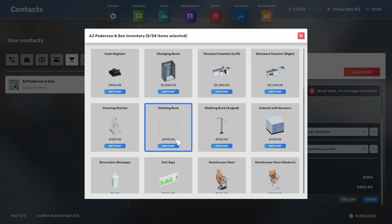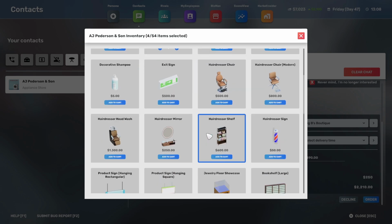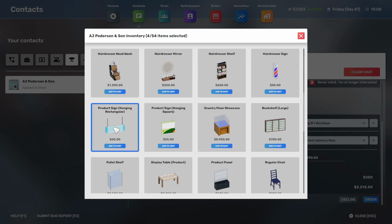Okay, how about, what have we got? 7 grand. How about we get 4 clothing racks? Let's have 4 of those, please. That might be quite nice. What else can we get? There's many exciting things. A sign.